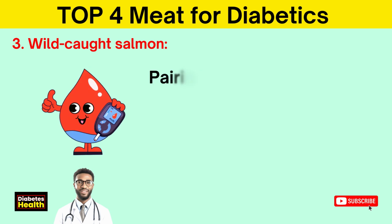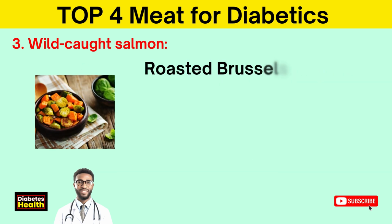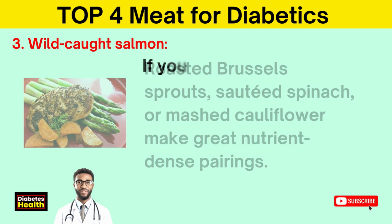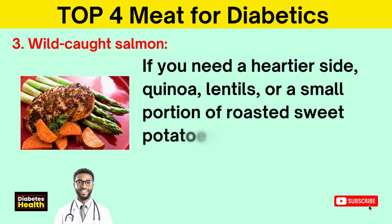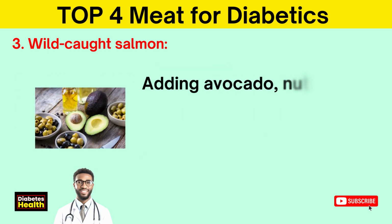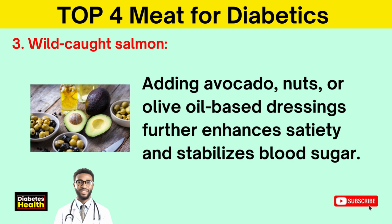Pairing salmon with fiber-rich, low-glycemic sides helps keep blood sugar levels steady. Roasted Brussels sprouts, sautéed spinach, or mashed cauliflower make great nutrient-dense pairings. If you need a heartier side, quinoa, lentils, or a small portion of roasted sweet potatoes provide slow-digesting carbs and fiber, preventing glucose spikes. Adding avocado, nuts, or olive oil-based dressings further enhances satiety and stabilizes blood sugar.